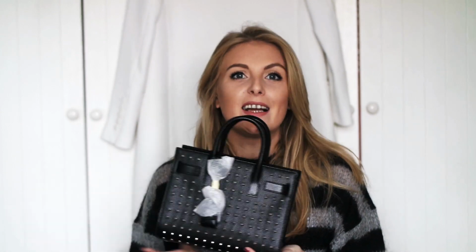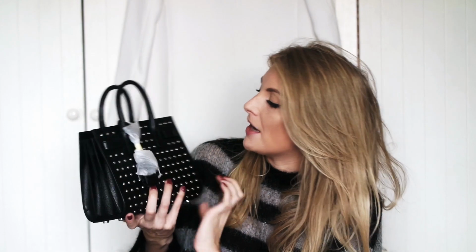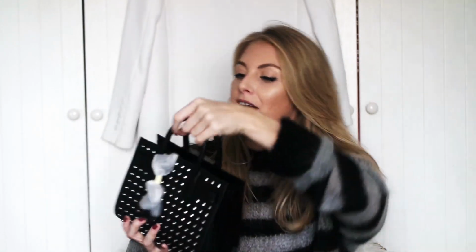For anyone who doesn't know, it's Saint Laurent's iconic bag. It's a bit like the Louis Vuitton Speedy, something that they will always carry. It's like their number one bag, like the Chanel classic flap. Every brand has a bag that's their iconic bag. This is the Saint Laurent one, and I love the shape.